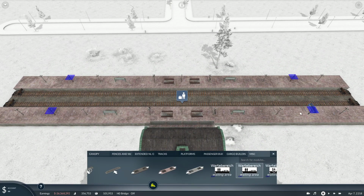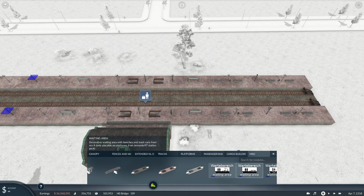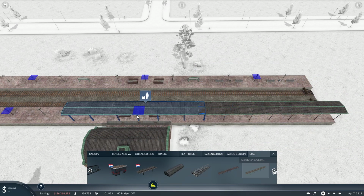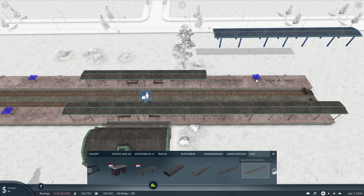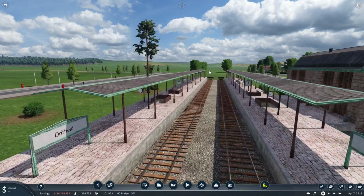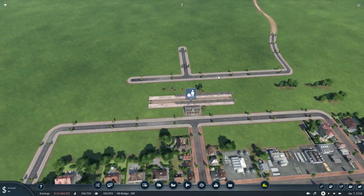Era B waiting area. We're going to have them both on this side. And then if I go for the Era B shelter, I don't like to have it covering the whole platform, it looks a bit strange, so we'll leave this end open. So that there will be Driffield Station.